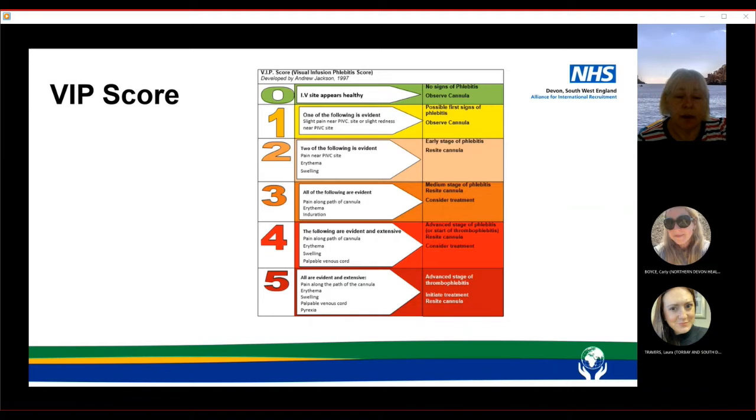So as you can see, 0 green, the site appears healthy, there's no sign of phlebitis, you're just going to observe it. 1, some swelling or pain or redness, possible signs of phlebitis, just observe. Remember, along all these, you are going to be documenting in your notes. A VIP score of 2, they're going to have 2 of the issues. Either pain, erythema or swelling. And the advice there is to resite the cannula.